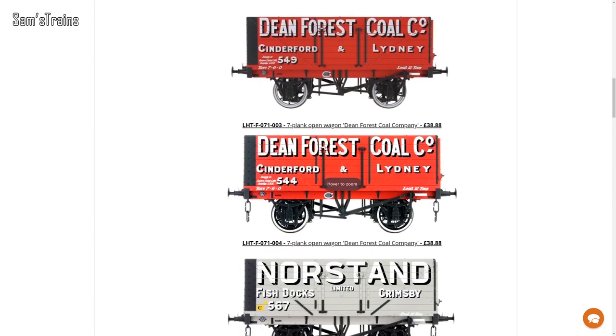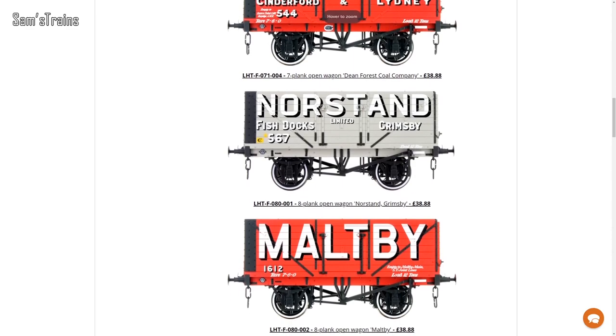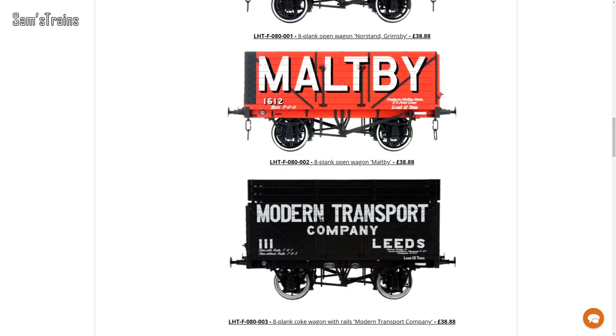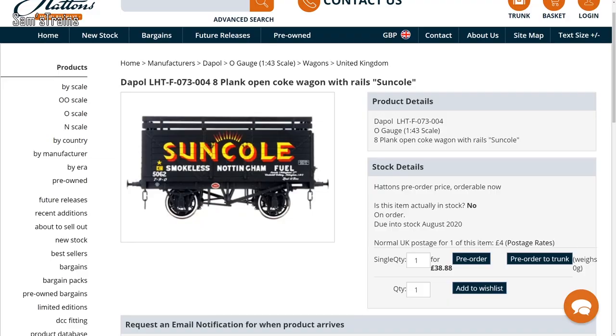They also have some new O-gauge wagons in stock. Check out these. You've got the 7 and 8 plank wagons. And again, there's a huge range of these as well. It's far from just one or two. I love the Suncoal. Look at that. That's very interesting. That makes me want to buy one, actually, which is less good. They are only a smidge under £40, which I guess makes them reasonably expensive. But hey, if that's something you want, then you now can get one.